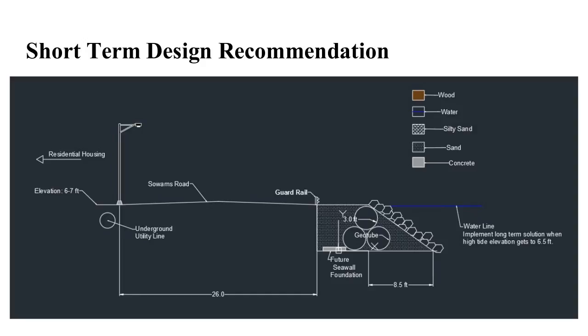We would also be adding riprap on top of that, which will help break up the wave velocity and lower the impacts of the tides. So an important thing to note is that the elevation of the road is around 6 to 7 feet currently, which is pretty low.